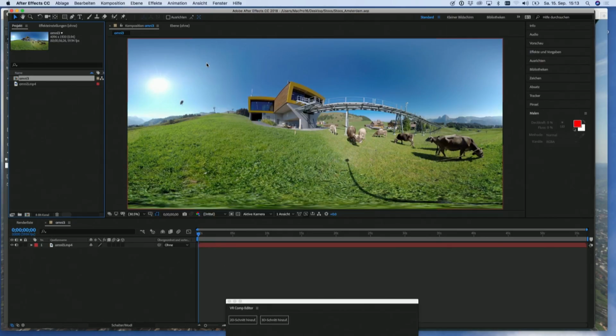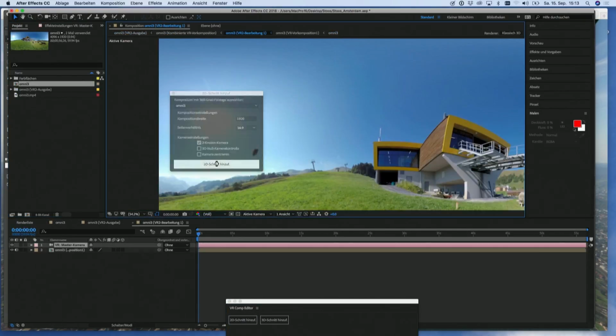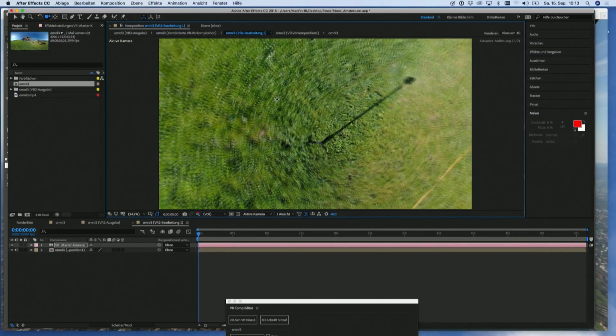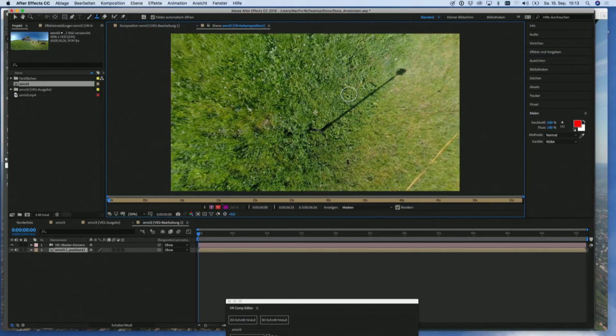So you have this image here. I go to the VR comp editor and make a 2D cut. And now you go to the camera and you can turn that around. Go to the clone stamp tool, double click, and then I can kind of remove it.